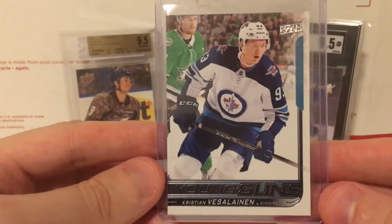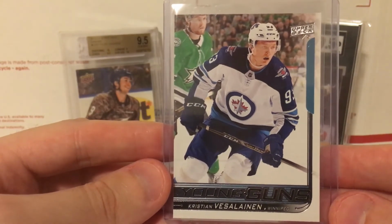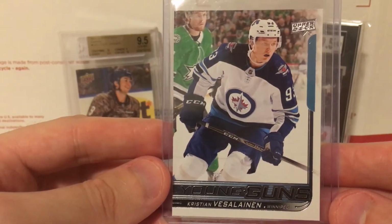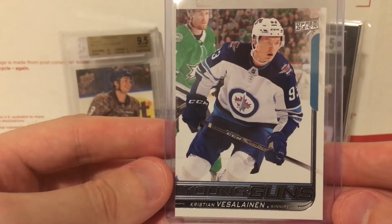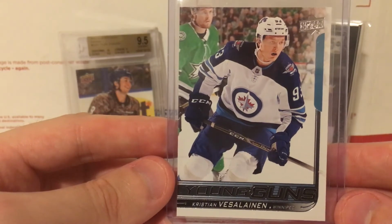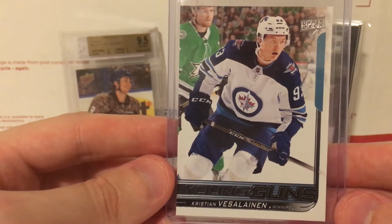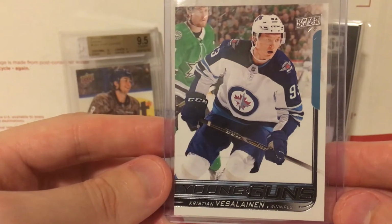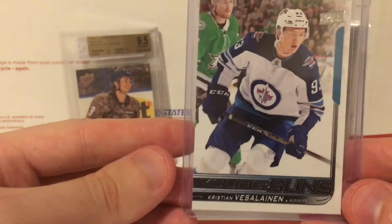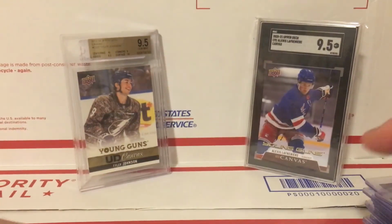Christian Vesalainen. Right now, this is like a $1 card. He's been very inconsistent for the Jets. Hasn't really made the most of his chances so far. So this is a little bit of an oddball. I really don't know how he's going to perform in the future. But I'm going to give him a shot. I think 9.5 would be what I'd like for this card to be.